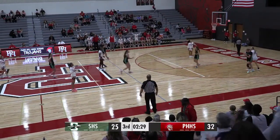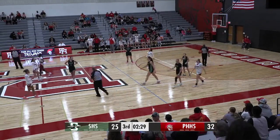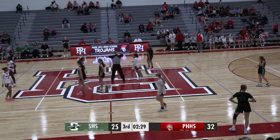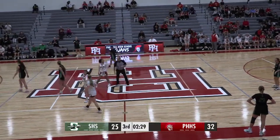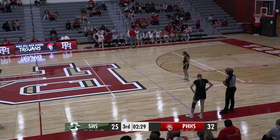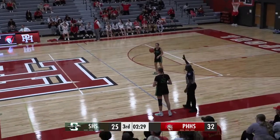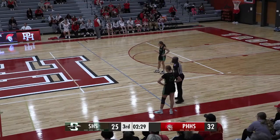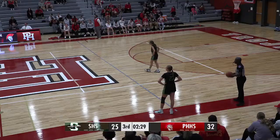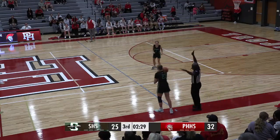7-point lead. Steal coming from Sims, and she's going to draw the foul on number 2. Oh, they're going to call it on Sims. The 23's going at it, and Sims is going to get the chuck. Interesting call there. From our vantage point up here in the roost, it looked like Smithville's number 23 did the bounce there, but the call going the Warriors' way. Coming into the ball game, Zimmerman for the Warriors.